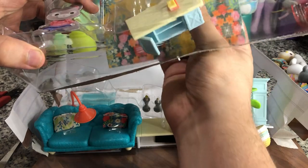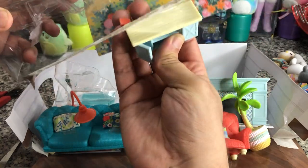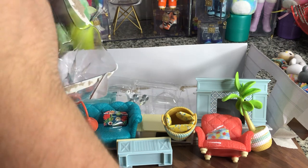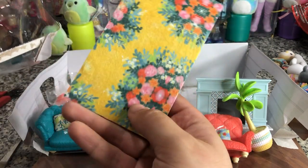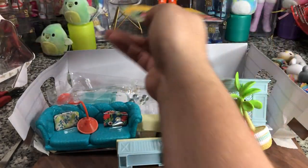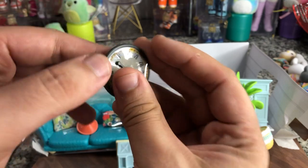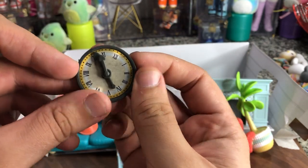Okay, yeah. So some of it is taped in. Some of it is just held in with tension. This is a little rug, I'm guessing. And that tape does pull off a little bit of this color, which is upsetting. And then there's a little clock, and it's got a little peel and stick on the back. Let's see, that's how that would go.